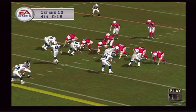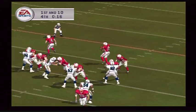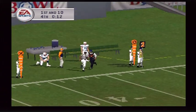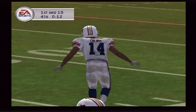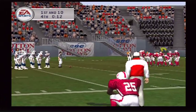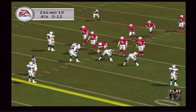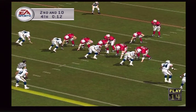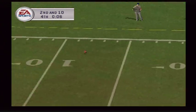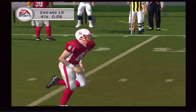4-3 defense. Number 10, back to pass. Looks. He unloads it. And they couldn't hook up on that one. Second and 10, ball on their own 31. Number 10 with 3 wide receivers. Number 10 steps back to pass. Looking, throws it deep downfield. And it's incomplete. And he just threw that one behind his receiver. Yeah, that was just a poor throw. I'm sure that quarterback would love to have that one back.